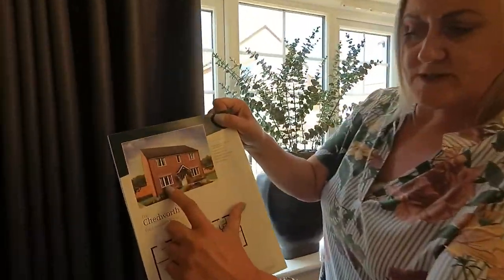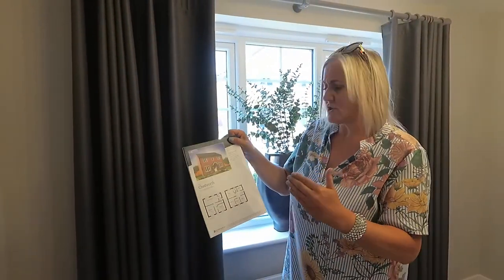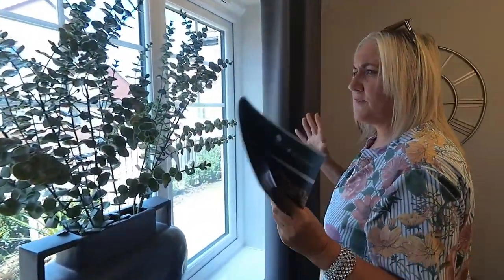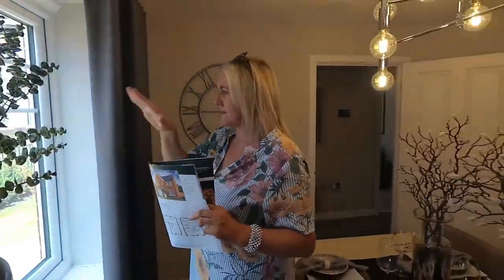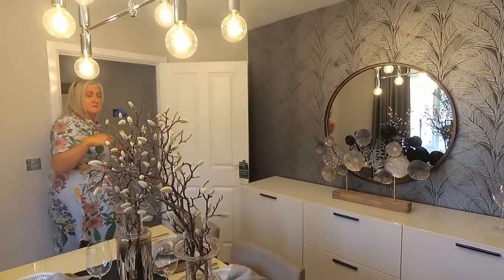If we can show the viewers, although they would have already seen the shots at the beginning, the Chedworth is actually double fronted, isn't it? So you've got the front door in the middle, very traditional looking house. And as you can see, this site is very much under construction, with a lot of work going on. And there is actually another developer on here as well.